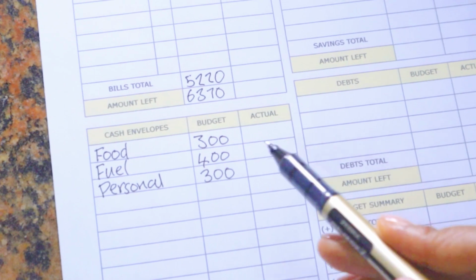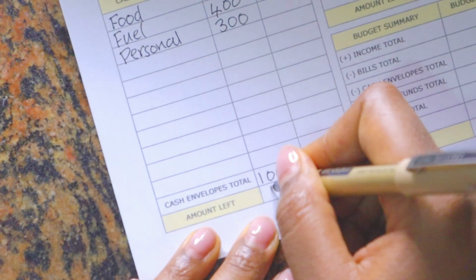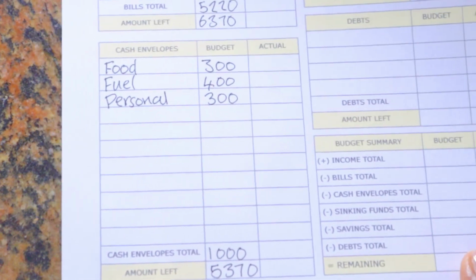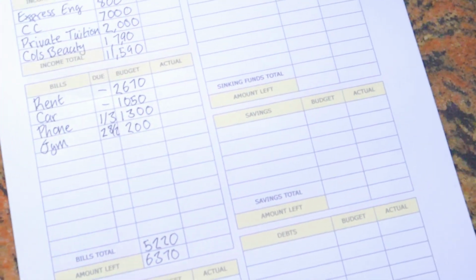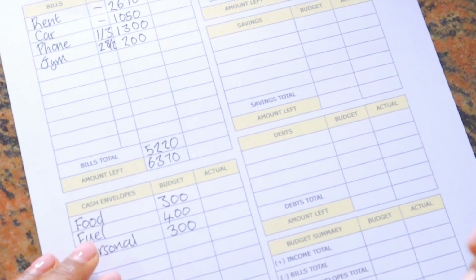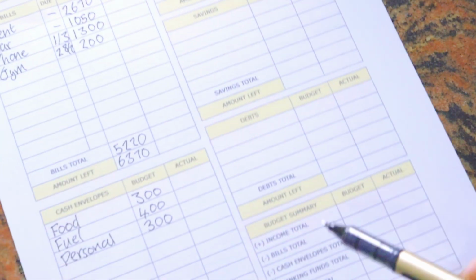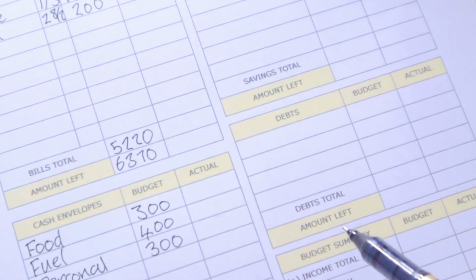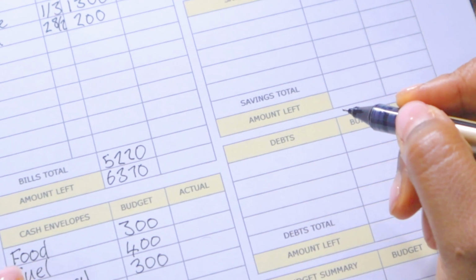Then if I do my bills, the amount left minus 1,000, that's 5,370. Okay. Now, if you've watched my previous videos, you know that I normally skip sinking funds. I do that last, and then I go to debts, because I prioritize debts over sinking funds just at the minute. I've only got one debt at the moment, although I'm expecting another one in February for DHL, but that can just wait really.